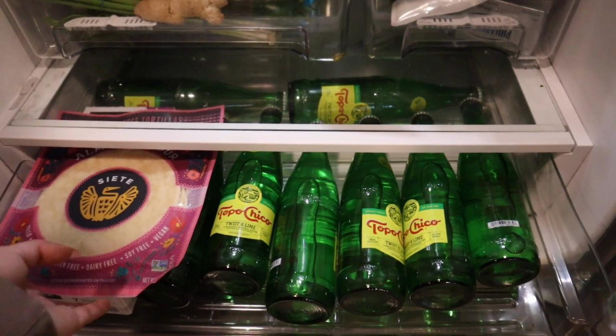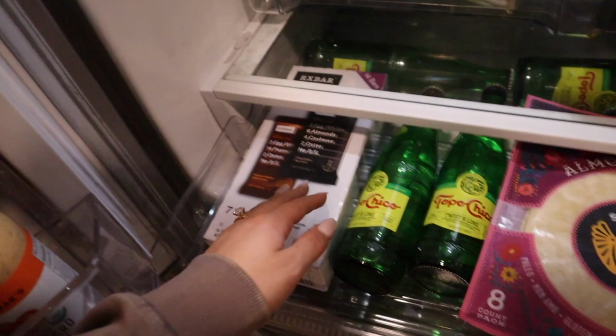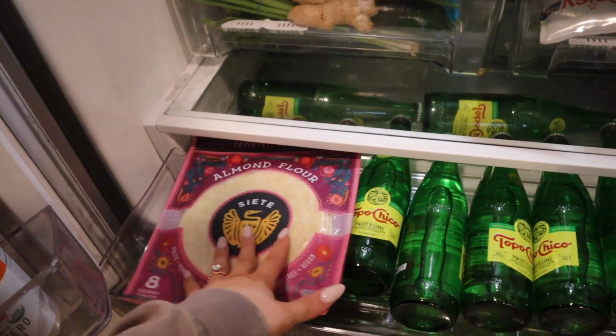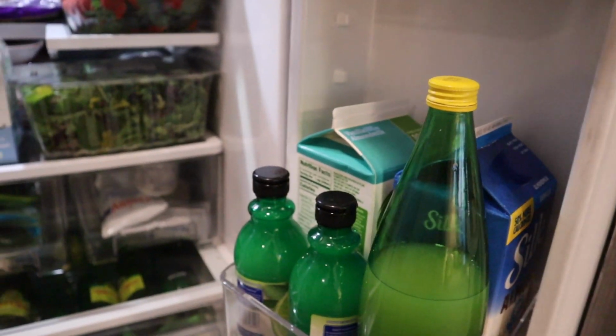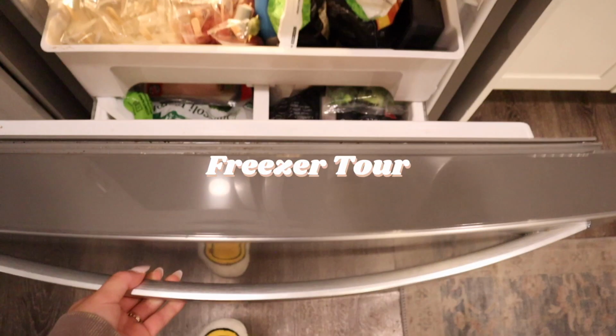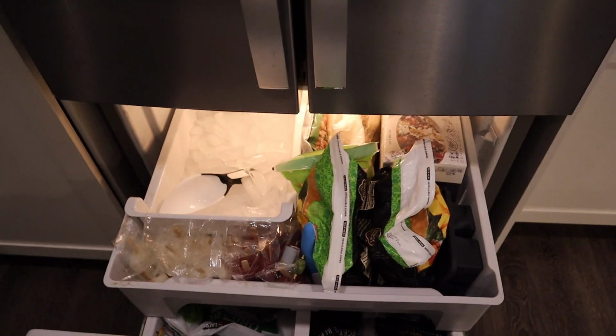And in here is still my Topo Chico drawer, and then these are some grain-free Siete tortillas. And then I actually put our RX bars in the fridge. It just sounded good to me to have a cold RX bar. Nothing's really changed on the side. We've just got our lime juice and lemon juice here, and then the Tesames that I showed you guys is up here. The beast. This freezer has always been overflowing, but now more than ever.